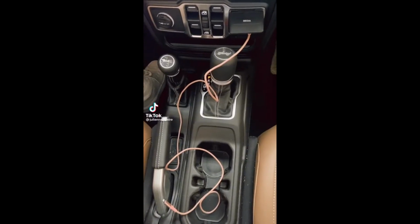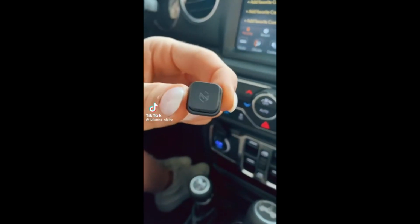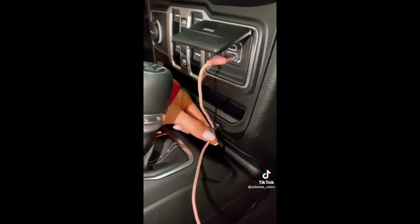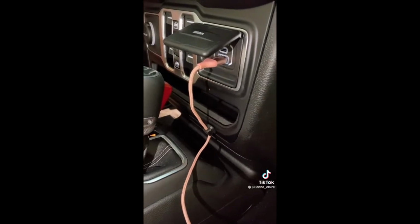If your USB cords are everywhere in your car, grab this pack of mini magnetic cable clips. They easily stick onto your car's interior and hold your cables, preventing them from drooping. They are super discreet and prevented my cord from getting wrapped around my gear shift.